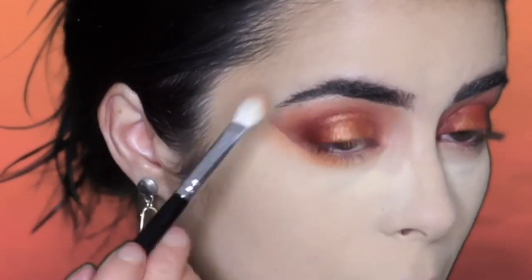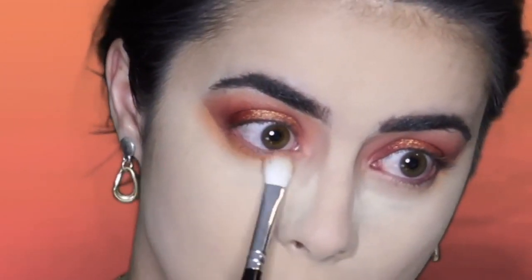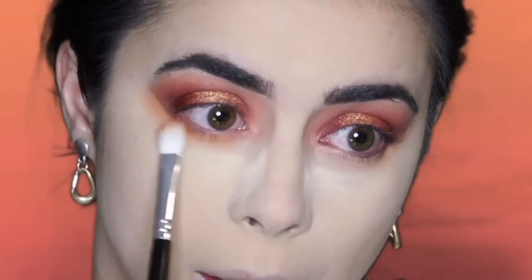I'm just slowly building till we get to that red shade, because I don't want to just plop the red shade here, especially with all this powder underneath here. I don't know how it's going to blend and mix in with it.